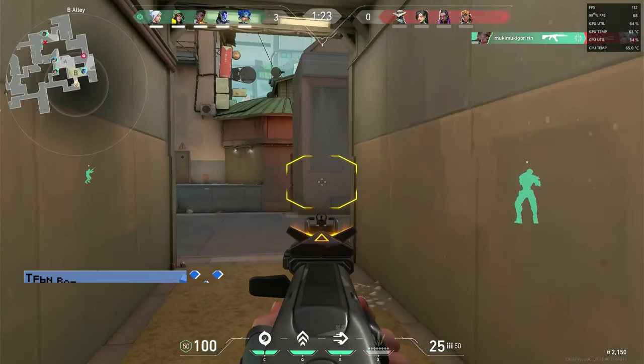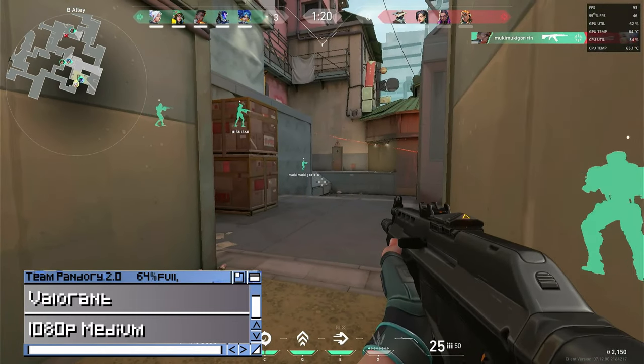With the mini PCs, we're always getting asked how well Valorant runs, and at 1080p on medium settings, actually quite nice.